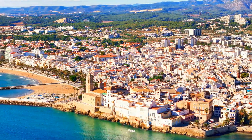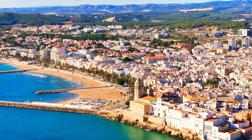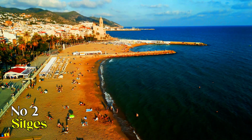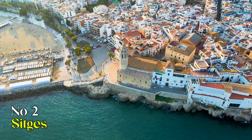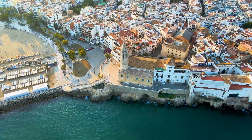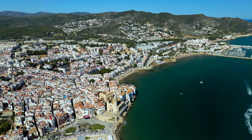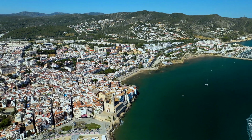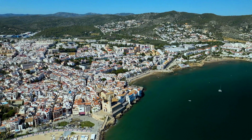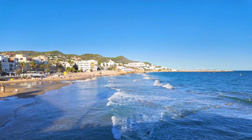From the mountains to the Mediterranean coast, let's head 42 kilometers southwest to the coastal gem of Sitges, a town where bohemian spirit meets beachside bliss. Often called the Saint Tropez of Spain, Sitges is sun-drenched, sea-kissed, and art-soaked. The old town is a mosaic of whitewashed houses, flower-laced balconies, and cobbled alleys that slope gently toward the shimmering sea. But Sitges isn't just about beauty, it's about freedom.